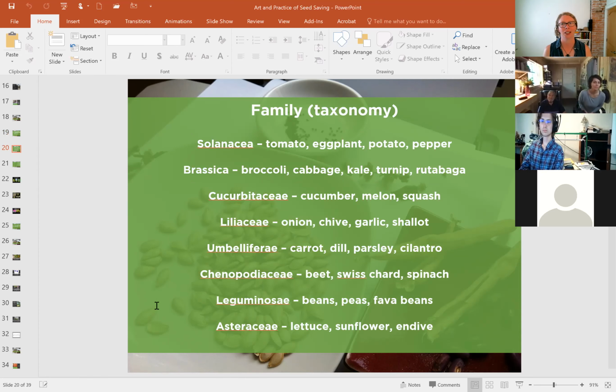So, family. We've got tomatoes, eggplants, potatoes, and peppers. Those are all related, and they're in the Solanaceae family. Let's look at the legume family: beans, peas, fava beans. You save seeds from those three plants using exactly the same method. So I don't have to know the difference between them, really. I don't have to look them up individually. They're in the same family.